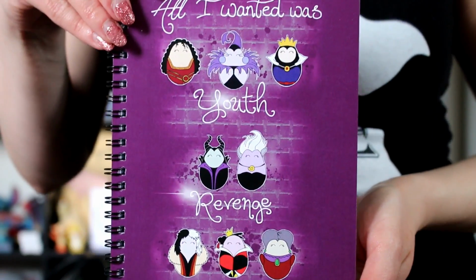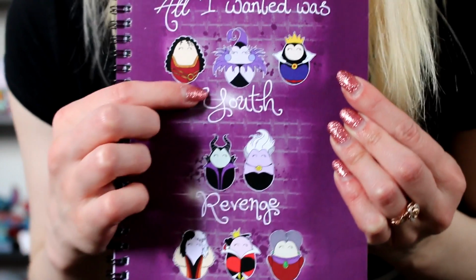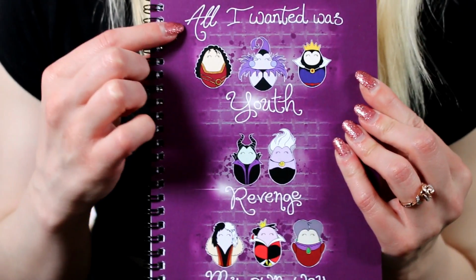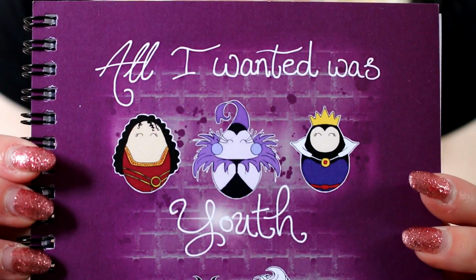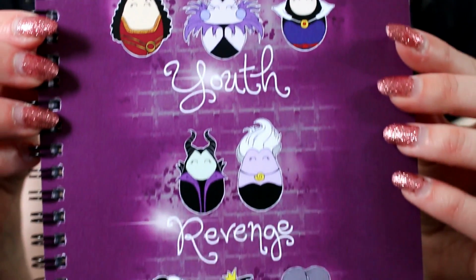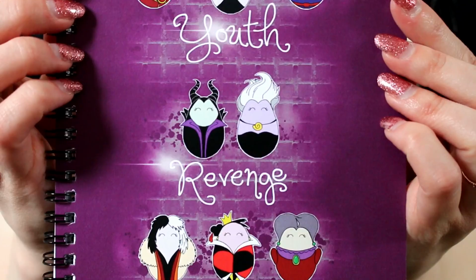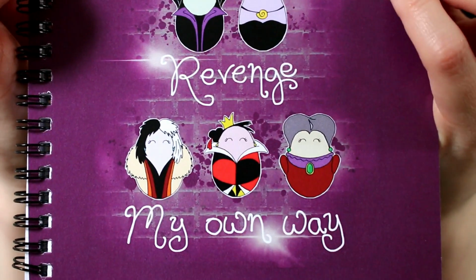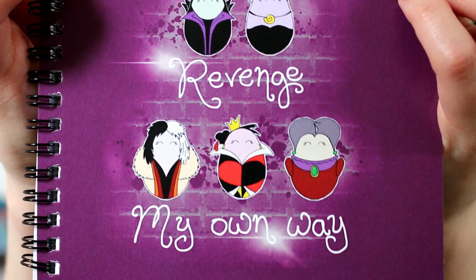It's all the famous female villains, at least that I can think of. They even have Mother Gothel, which I think is awesome. And they even have Yzma, and I feel like she's never on anything, so that's really cool. It talks about what their villain motivations were, what they wanted. These three wanted youth, and you could probably also say beauty. These awesome ladies right here, who I think look amazing in egg form, are motivated by revenge. And Cruella, the Queen of Hearts, and Lady Tremaine were motivated to get their own way.